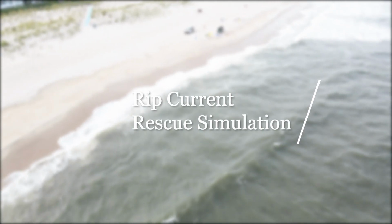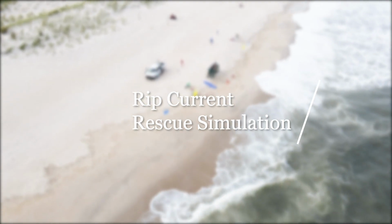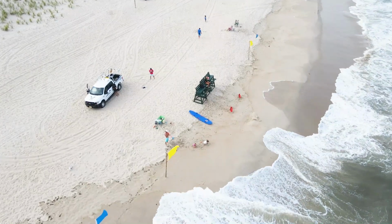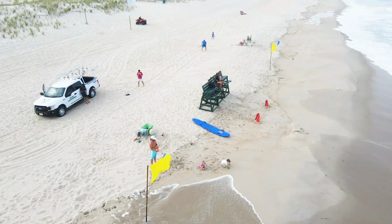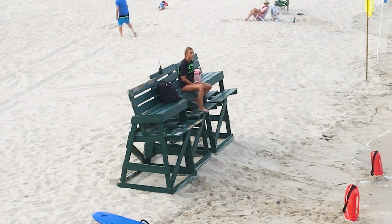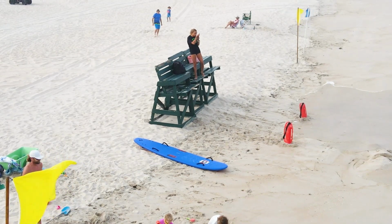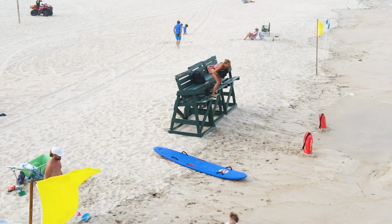Now we're going to do a rip current simulation with the Harvey Cedars Beach Patrol. The water was rough and it was after hours, so make sure to only swim where there are lifeguards present. During this segment, or segment one, we have Gabby Sabilla up here on the lifeguard stand on 76th Street Beach. She's scanning the surf zone. She comes across two individuals who are in distress and caught in a rip current. She radios in to one of the managers on the beach for the day to request backup because she's there by herself.